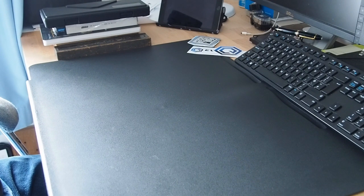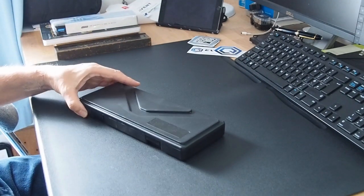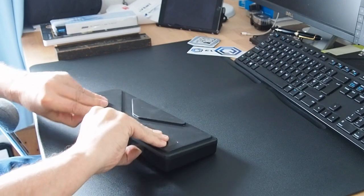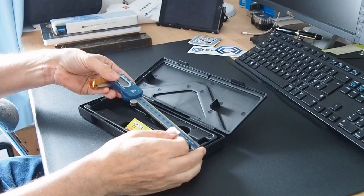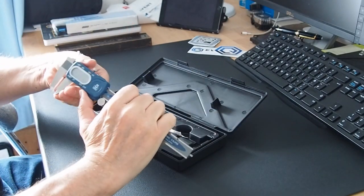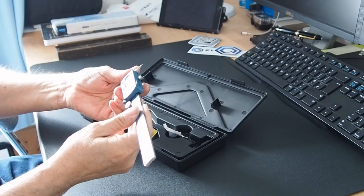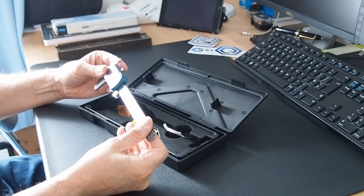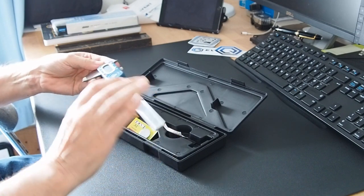Let's get busy, eh? So we'll look at some things I've purchased since the last Hotchpotch. This is a set of more Wright calipers. I got them here in the UK from a company. They had them on special offer. I think they're about £26, so they weren't too bad.